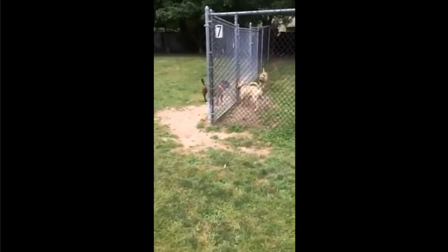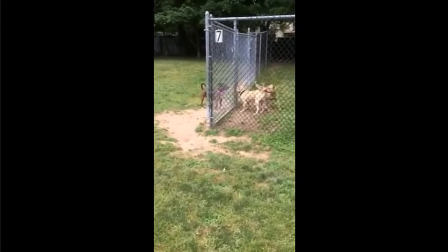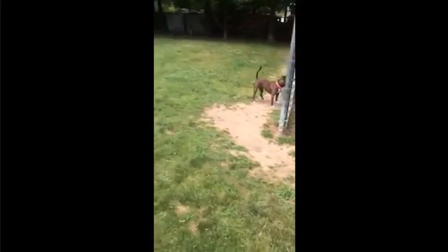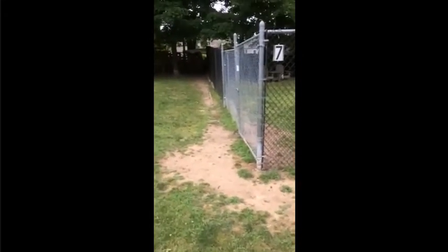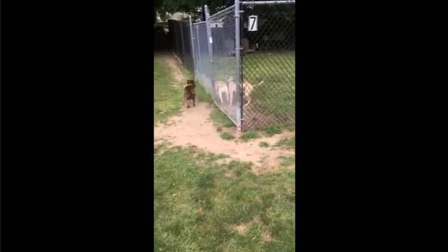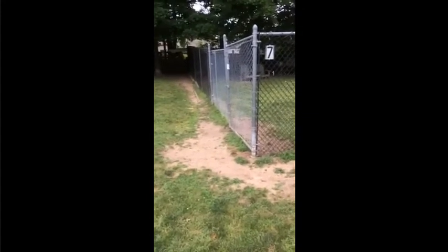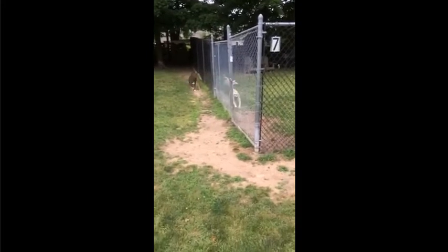And this is good to see, which is why I normally will let them get to know each other for a few days through the fence, so that they can kind of work things out a little bit before actually meeting each other. And then that first initial meeting, I'll let them do this for a good 20 minutes and let them tire themselves out so that it's not all crazy when they first meet.